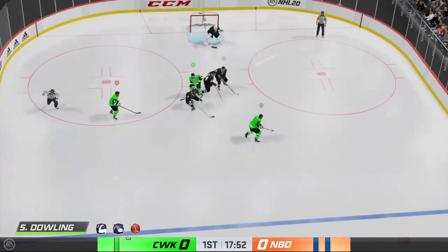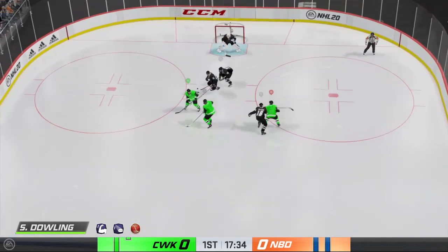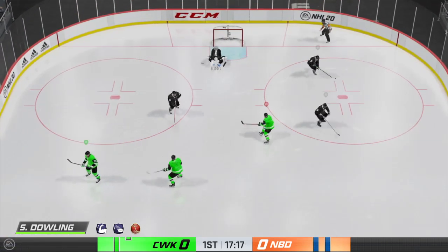Chilliwack's won the faceoff. Heads deep inside the offensive zone. And he makes the save.